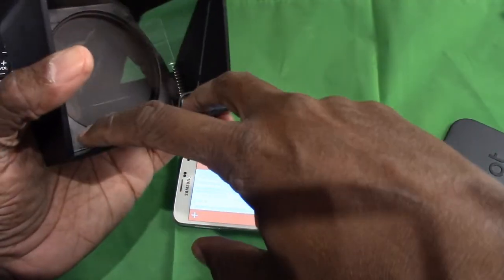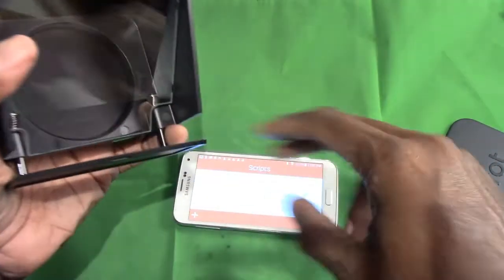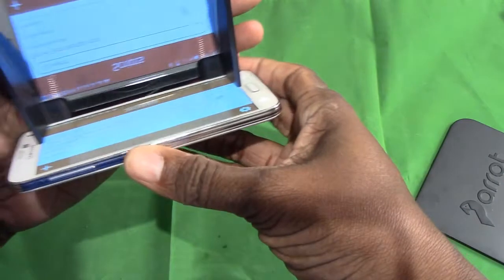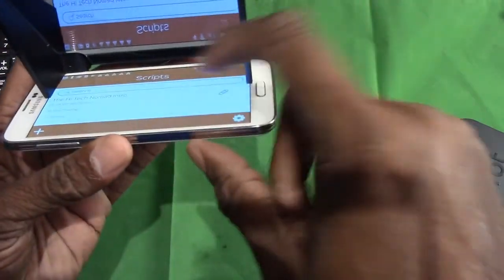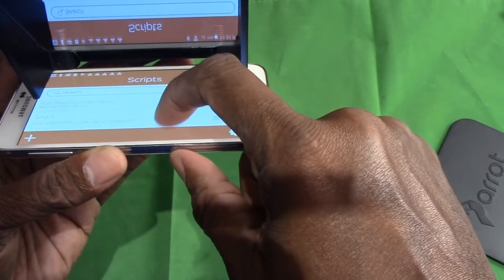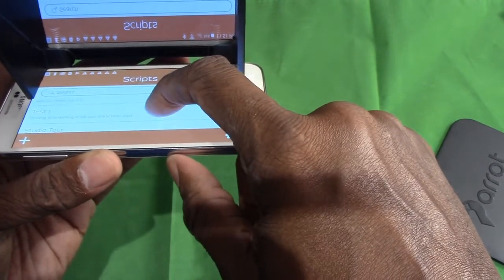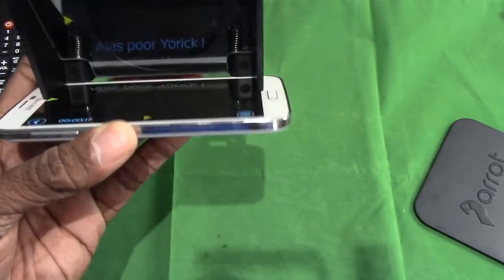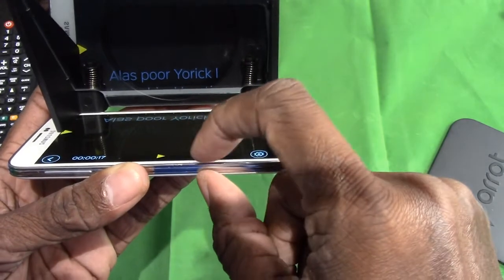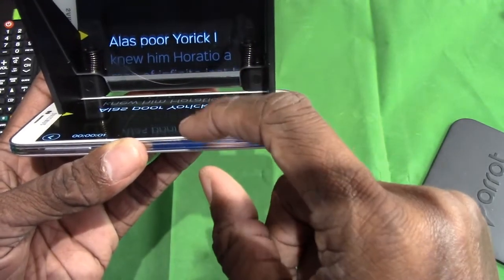So what we do is we take our phone, push down on these springs a little bit here, and put our phone in. And again, you can see this phone almost perfectly matches it. And now we'll find our script. And it's our test for you. I could use, we'll use that one. Okay. And I'm going to hold it like that so you can see it. And you can see, there it is.